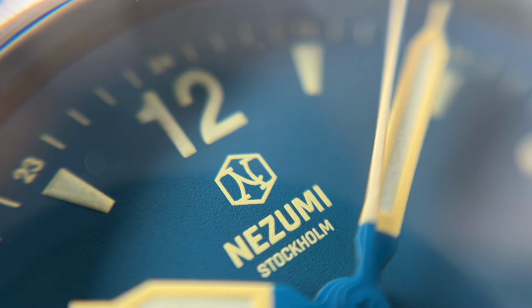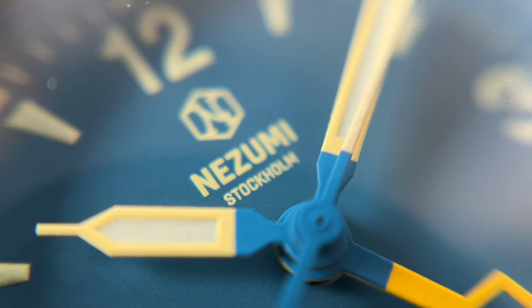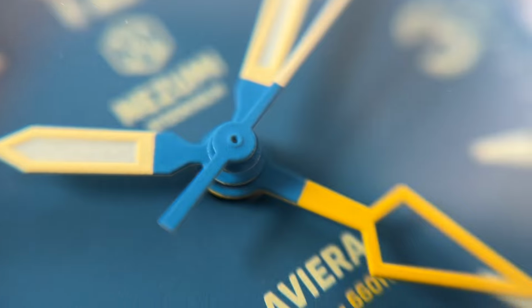Okay, moving on, let's look at the text on the dial. There is a Nezumi logo at 12 that everybody says looks good, but it reminds me of a San Martin logo that everybody hates, so I don't know what to say. I like it.